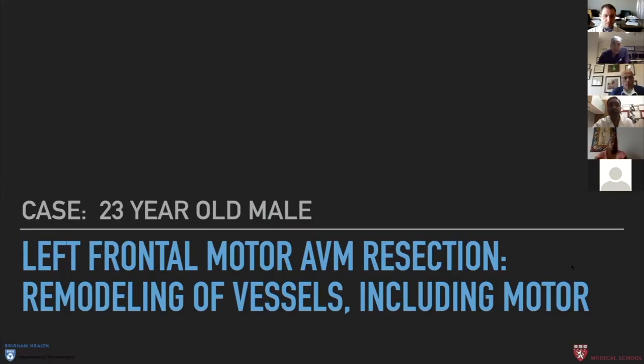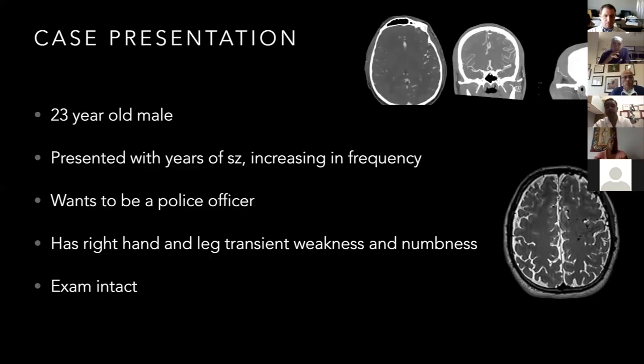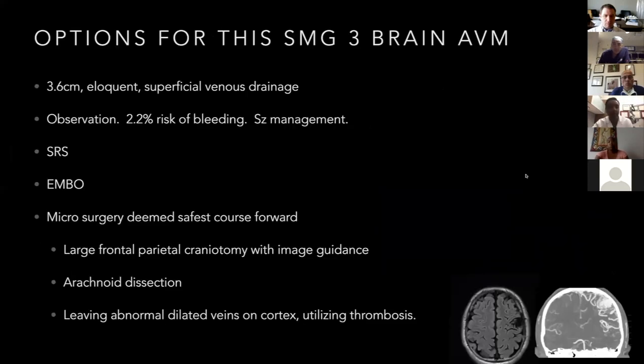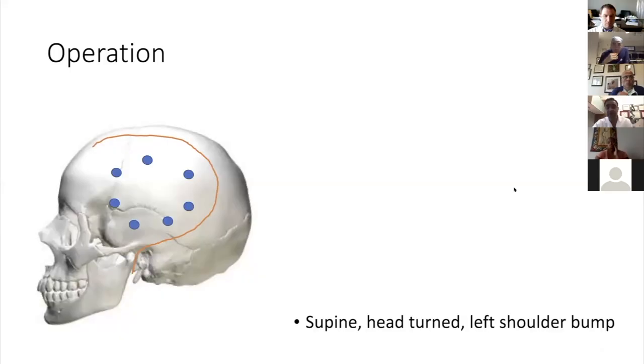Oh, look, this case I wanted to show because of the remodeling. I'll skip some of the details. Again, it's a motor cortex AVM, no embolization. We think we can do it without, and we can do it safer. It's the operation.